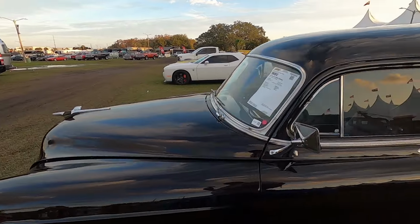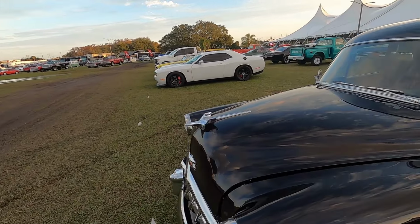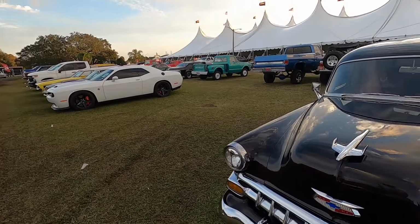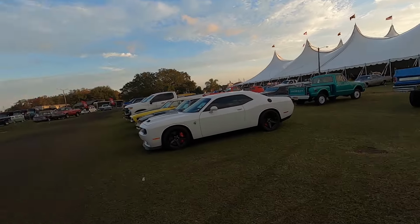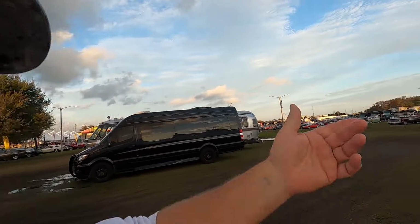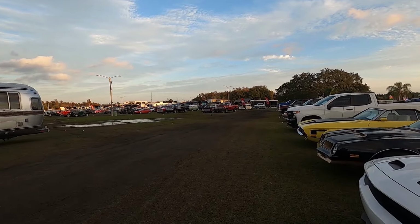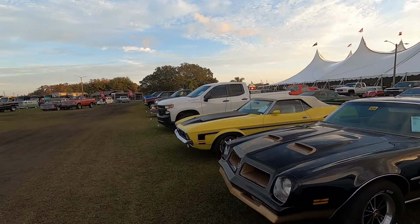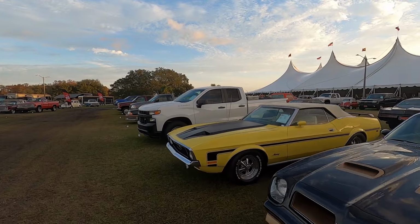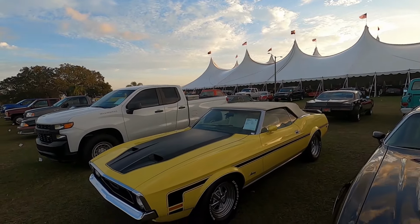So, here's a nice Chevy sedan delivery, 54 Chevy sedan delivery. 65 square body with a lift kit. They don't have to be special, guys. Here's a white Silverado for sale right there. So, just saying, here's a Firebird that got sold. There's a little BMW car right over there. Let's go check that out.